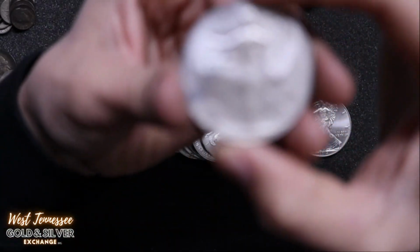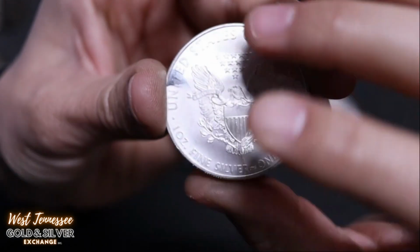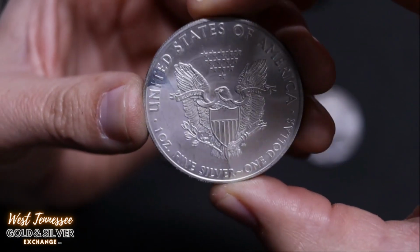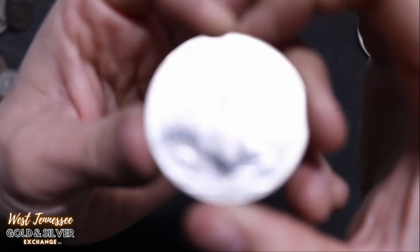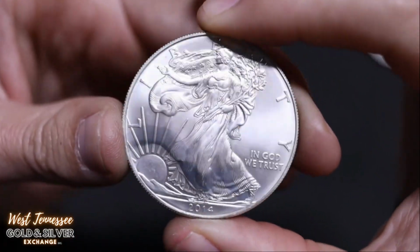We got a 2008. 2008 right here, just like those other Canadian maples. I believe all of them were 2008. And here's one from 2014. So far, 2014 is the earliest year in this collection that I've seen.